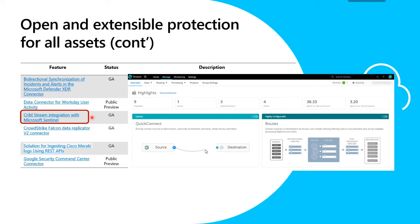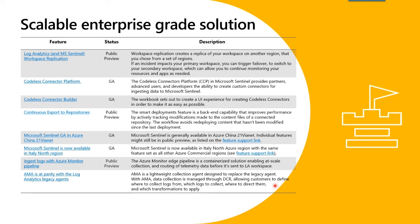Finally, while not a new feature, it is worth mentioning that the Azure Monitor agent has now reached full parity with the legacy log analytics agent, the MMA. As you might know, with AMA, you manage your data collection through data collection rules, which allow you to define where to collect the logs from, which logs to collect, where to direct them to, and which transformations to apply. Since we have now reached full parity with MMA, I think nothing should be holding you back from migrating to AMA. Since we're also deprecating the MMA agent, I think it's time to move on.